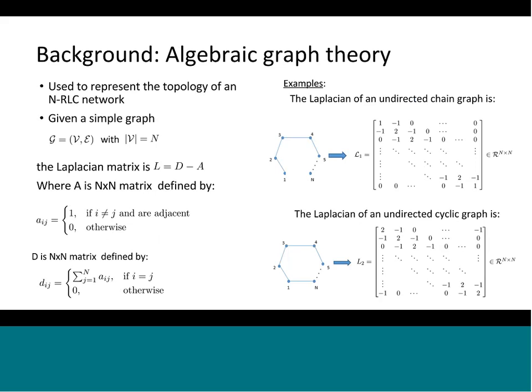How we connect the nodes is represented using algebraic graph theory. So a graph in mathematics is a collection of nodes and edges, and it can be represented using matrices using tools from linear algebra. And there's a couple specialized matrices that are used here, and they are the adjacency matrix, which contains a 1 for every edge between the corresponding column heading and row heading.